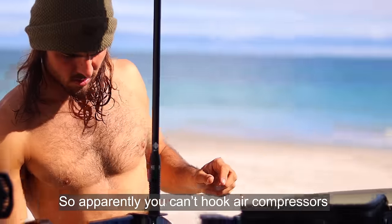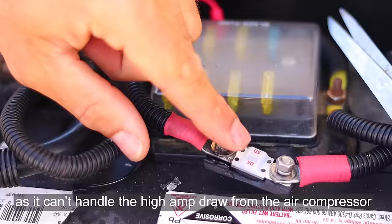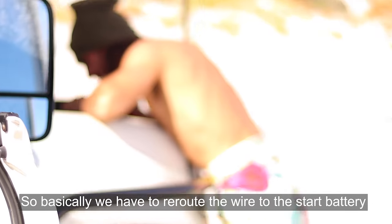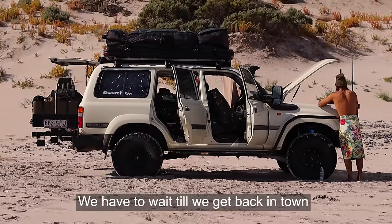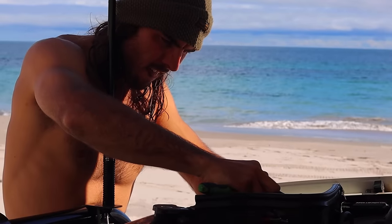So apparently you can't hook air compressors up to the deep cycle battery as it can't handle the high amp draw from the air compressor. So basically we have to reroute the wire to the start battery, but we can't do this on the beach. We have to wait till we get back in town. Righty sparky mechanic. At least I know for next time.